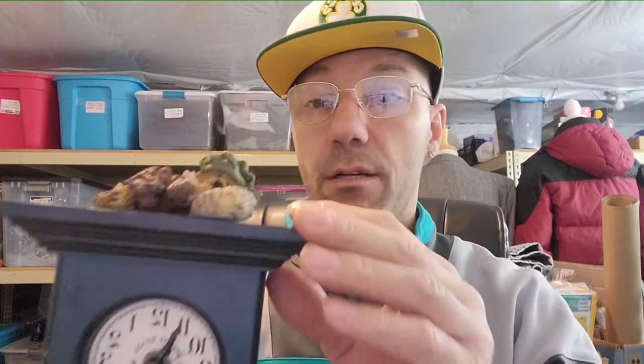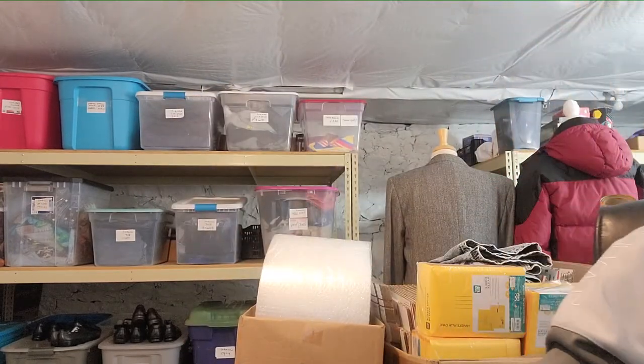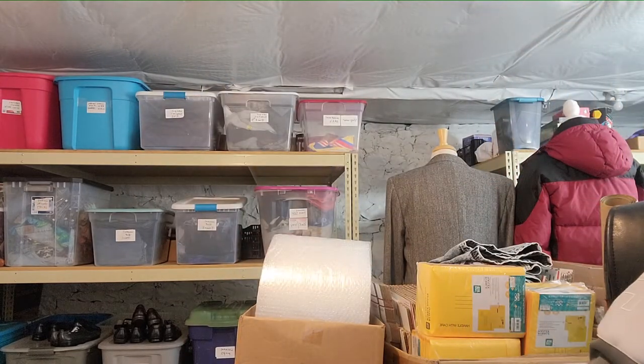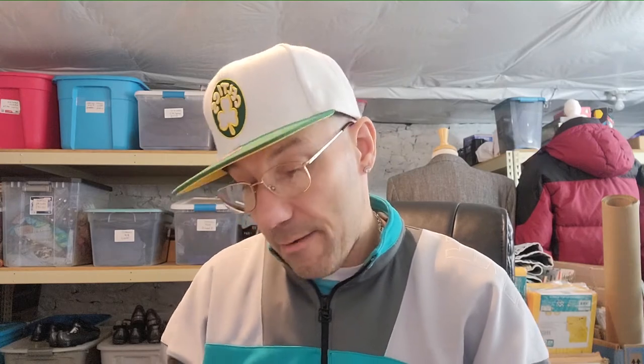Then we have this Boyd's Bear. I normally don't pick up Boyd's Bear stuff. A lot of it doesn't sell, but I thought this was really cool because it's a clock. So, like I said, I don't know what the value is on that. We're definitely going to make some money, so I'm not really worried about how much on certain items. I'll just take what I can get.